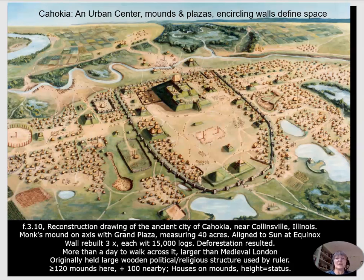Much of the construction here, the mounds are largely earthen, but on top of the mounds we have wooden structures. So what we're doing is using a lot of logs. The result of that, we do believe, is deforestation, which may have contributed to the decline, ultimately, of Cahokia, not taking care, essentially, of your environment.